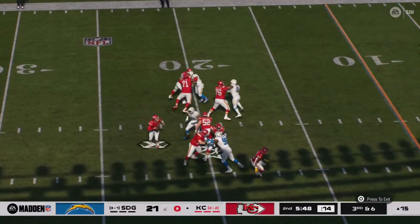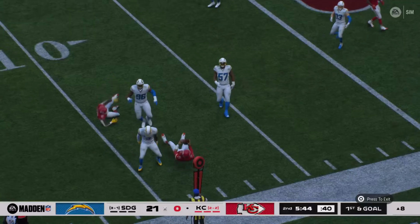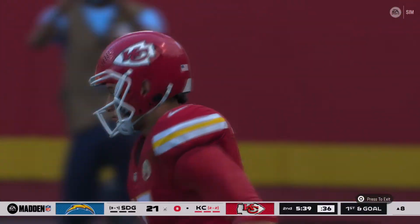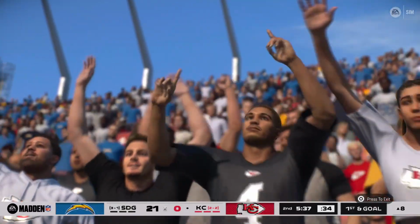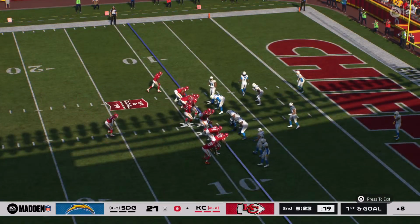Mahomes now to throw. He'll try and do this himself. And he's got the 1st down as he gets it to the 8. Give him 7 on the tuck and run, and it'll get him a new set of downs. That's another Kansas City Chiefs 1st down. 1st and goal at the 8-yard line.